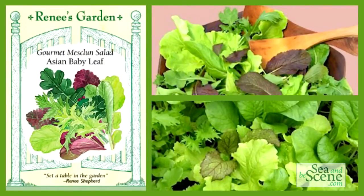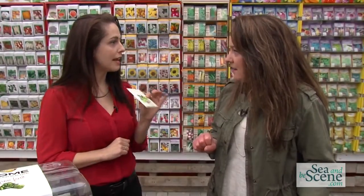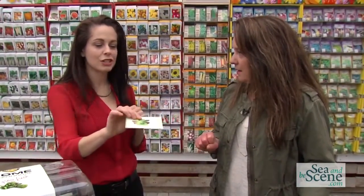Oh, I love that. And this is how you can save money if you eat a lot of salads. I do. Growing your own baby greens is quick and easy. You sprinkle the seeds over the soil surface, scratch them in just gently, water them, boom. And that's it.